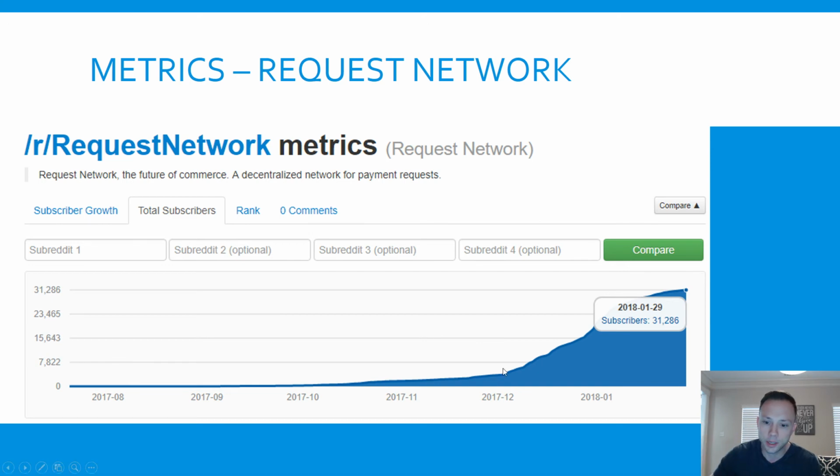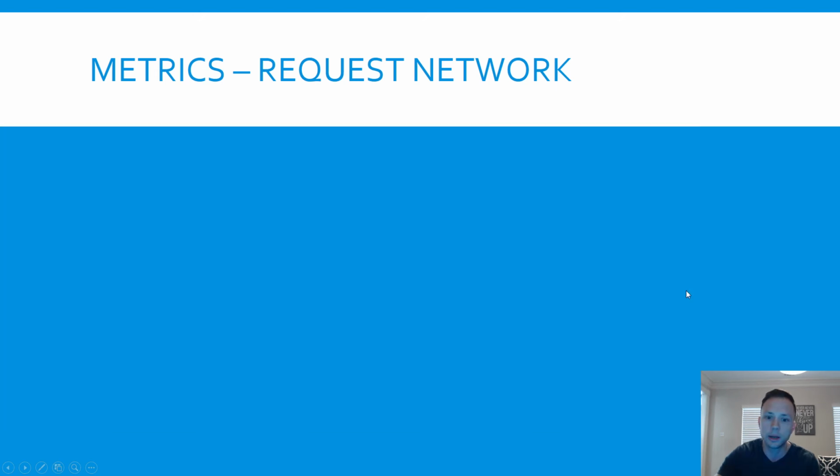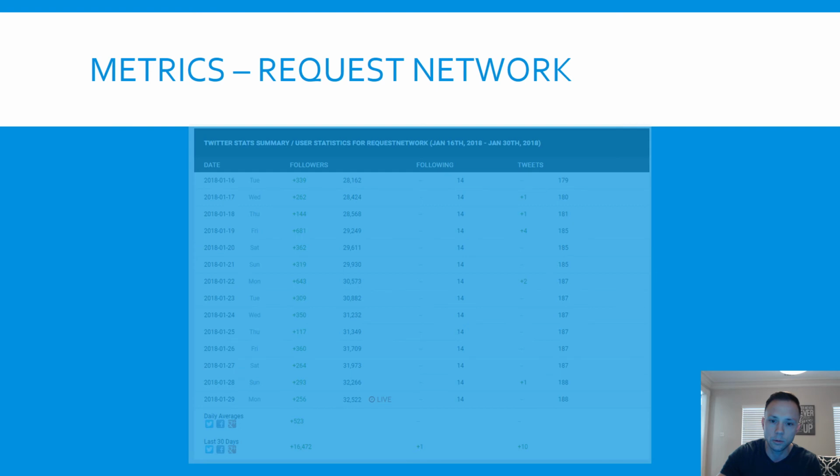So you can see here it kind of started slow, but that makes sense because they started back in August. I don't know when they actually created their subreddit, but you can see they've had a good steady growth over the last couple months, so that's always a positive thing. That means people are hearing about them and they're getting the word out there.